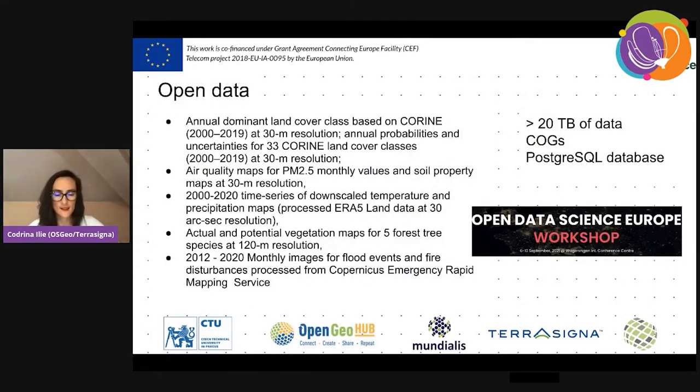This is just a short list of what is currently available on the Geo-harmonizer web app. We have at this point, I believe, over 20 terabytes of data. What is raster is as cloud optimized GeoTIFF. The vector is within a PostgreSQL database. And here is just a list of them. So we have the dominant land cover class, and I'll go a bit faster. Air quality maps, and actual and potential vegetation maps for five forest tree species at 120 meters resolution, and data processed from the Copernicus Emergency Rapid Mapping Service for the geoharmonizer regions for two types of events, flood events and fire disturbances.